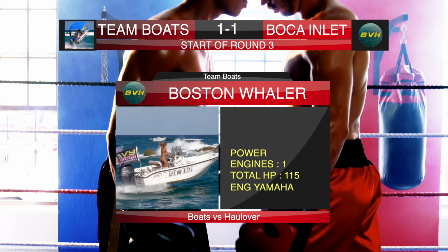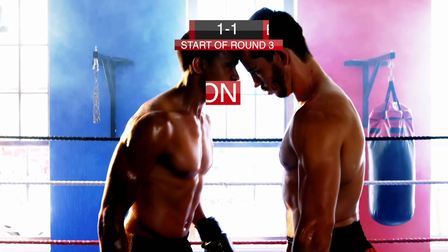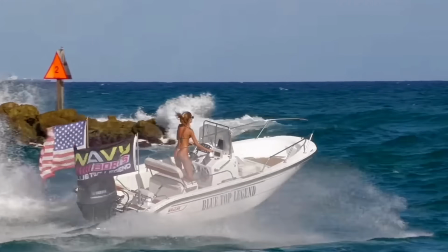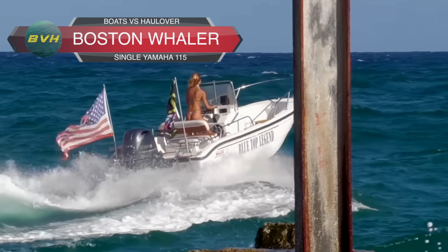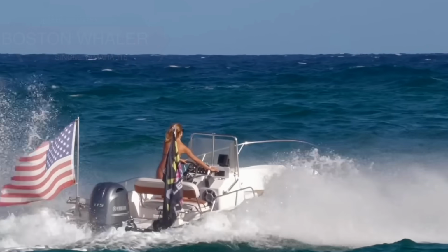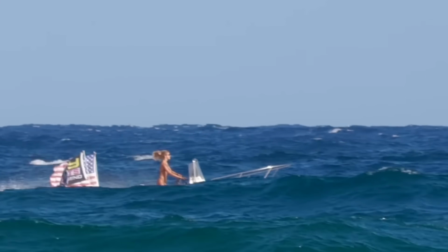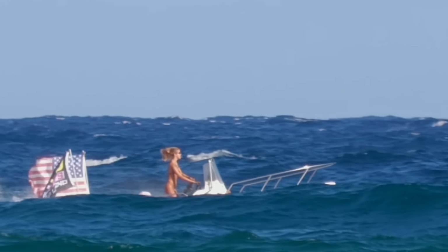And here in the third round, the boats are going to toss a Boston Whaler in the ring, and none other than the Boca legend, Blue Top legend. And here we go, she's working her way out, has the throttle opened up on this one, boat is up on plane, straight blasting her way out of the inlet. And looks really solid, has the boat moving, letting the boat do its work. She backs off the throttle for a moment, but again, should probably lay right back into it.